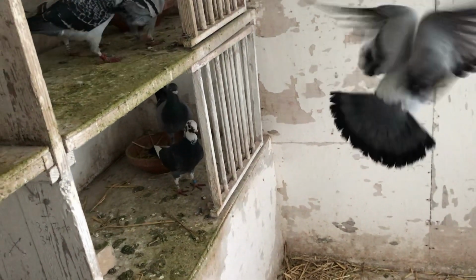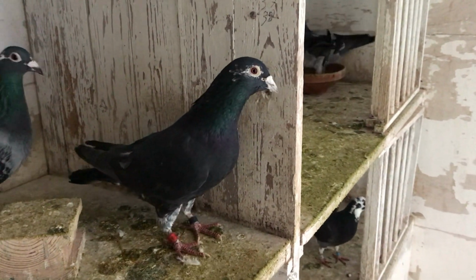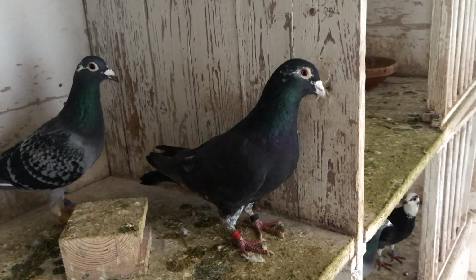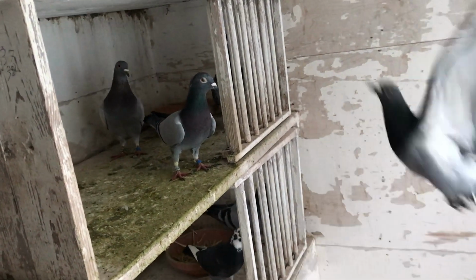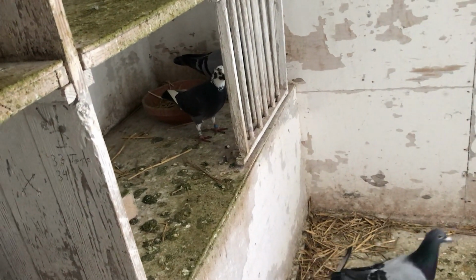He's got a lot of these blackbirds. I think that's the one he bred most out of. Yeah, I'm not sure. Actually a pretty nice looking bird. That must be one of his offsprings. Yeah, and the one down there as well.